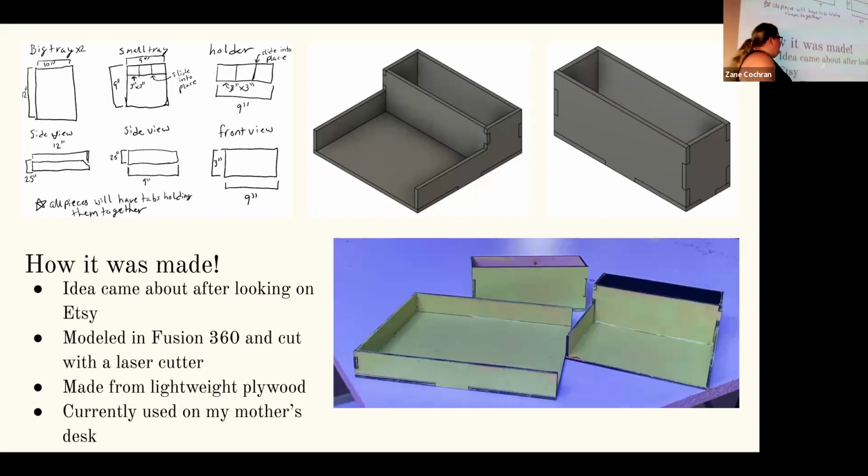As this came to me, like I said, I was looking on Etsy, and I said, these are cute, I can make it better or I can make it cheaper. So this is what I started off as, these sketches here in the corner: how big does everything need to be? This big tray, I made it 10 by 12 just to give a little bit of wiggle room for papers within.